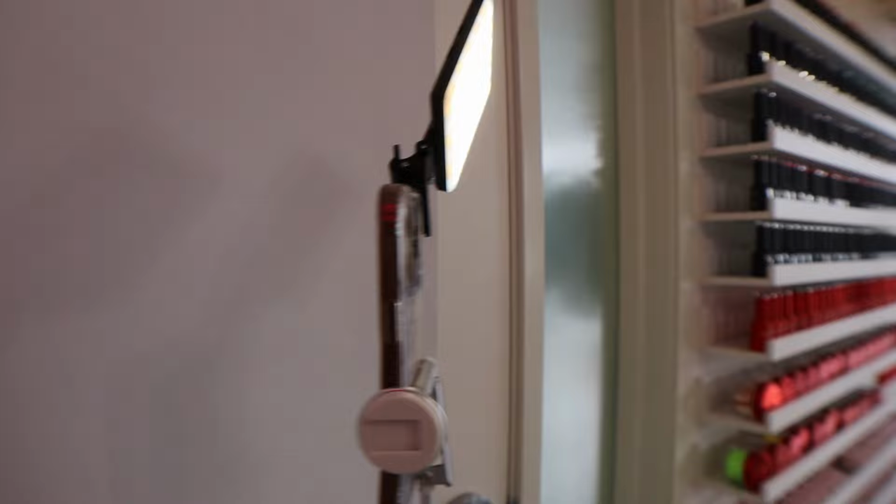I have to put my lip gloss. I feel like lip gloss really makes or breaks your look. If you got chapped lips, you just look dry, you know? Glossy lips equals rich.